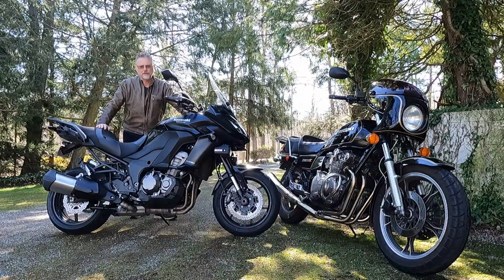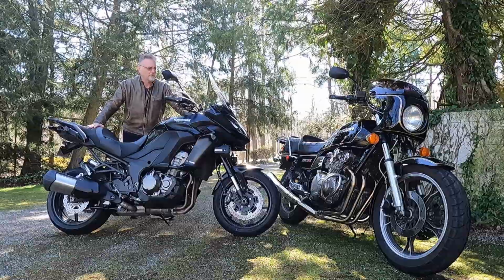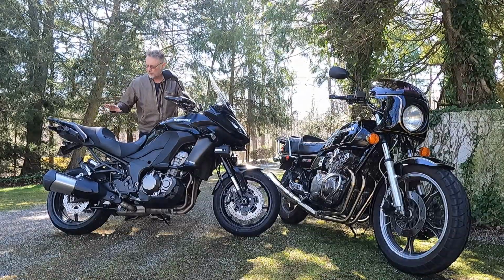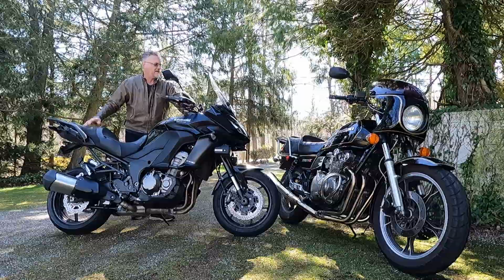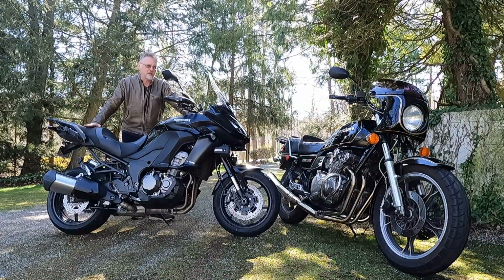Today, I have another modern versus vintage comparison for you. And today we're looking at two bikes. The first is a 2015 Kawasaki Versys 1000 LT. The second bike we're going to be looking at is a 1982 Suzuki GS1100G.